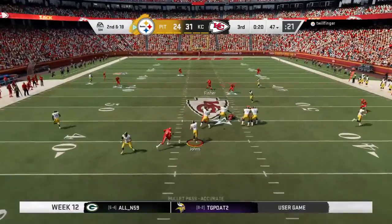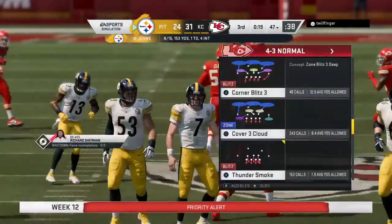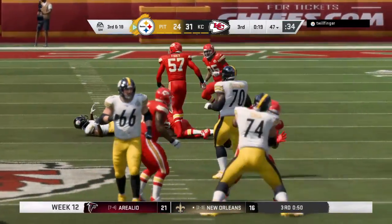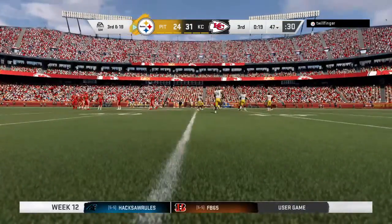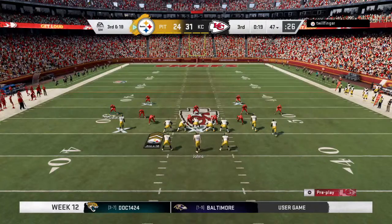Back to throw. Johns. And this one incomplete. Too much contact to hold on to that one, and it's 3rd down. It's easy to see when we review this that the ball needs to come out quicker, because if you don't throw it right on the break, you bring a crowd of people into the equation. And that's why it got knocked away there.